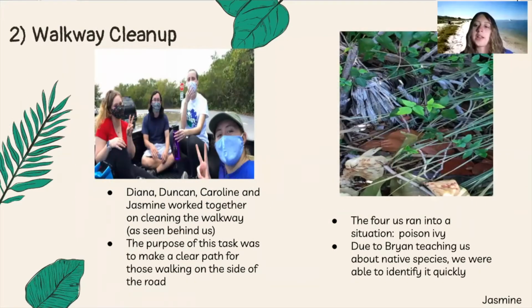During the walkway cleanup, we worked together to cut the overgrown branches and plants that were blocking or interfering with the path. The purpose of this was to make the area safe for everyone to walk on the trail without walking in the street and with the risk of getting hurt. We also ran into some poison ivy, but luckily we were able to quickly identify it by the 3 leaves and the pointed sides because of Brian teaching us how to identify the poison ivy.